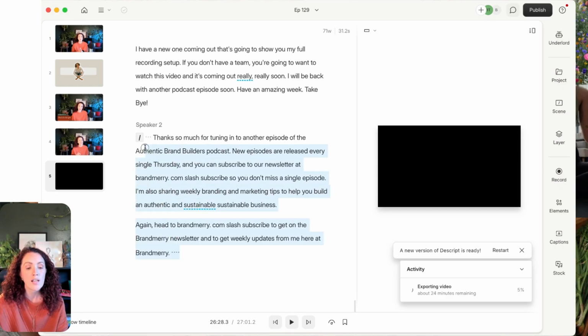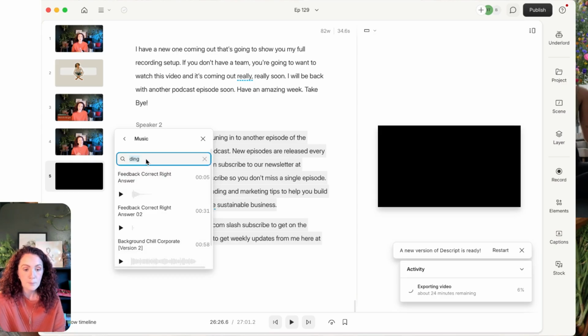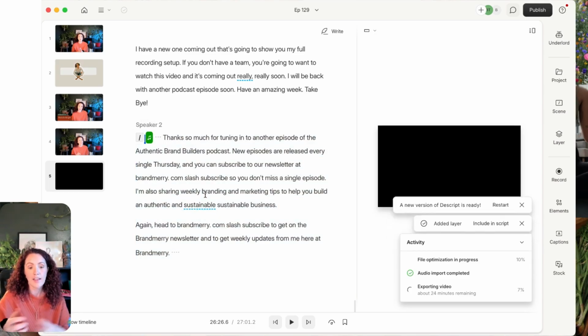And then you can just highlight it, add layer. We're not gonna look for sound effects, we're gonna look for music. And this is the one I always use, reggae is the answer. I love it so much. So you can sample like that. And then I just add it on there. It's gonna just add as much as I need for this section that I've highlighted.